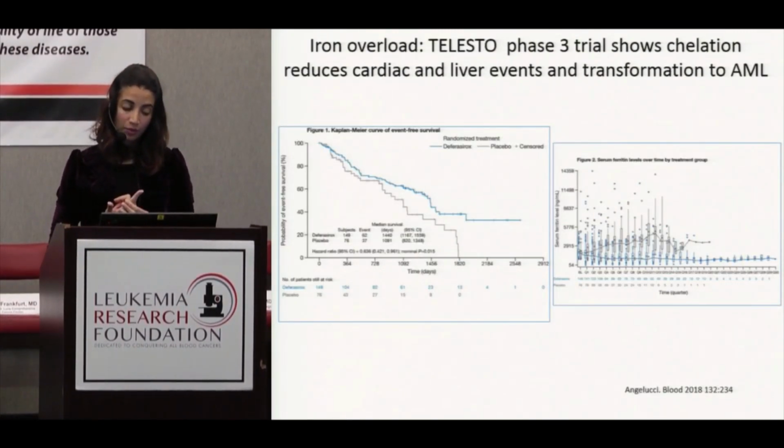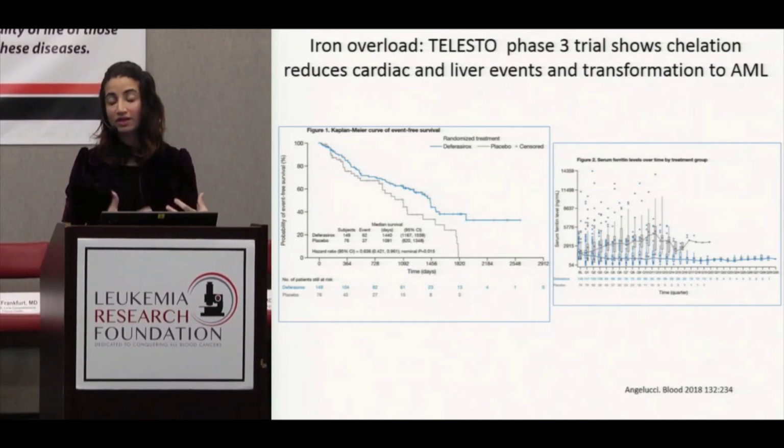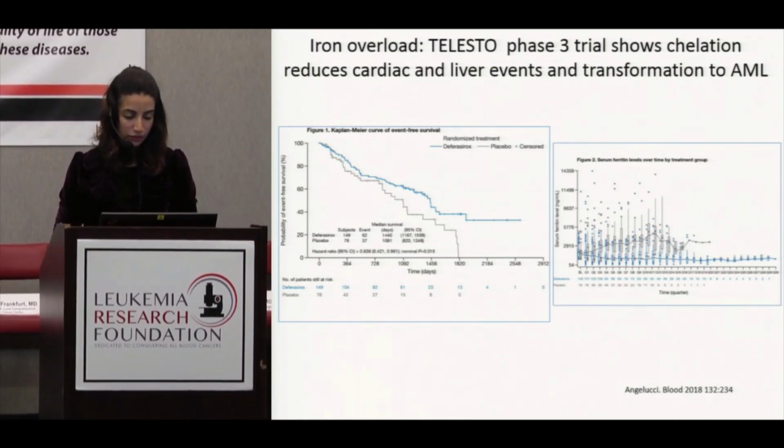Iron overload is an important issue in MDS. I think the jury's been out for a while about chelation. So there's a lot of iron overload that comes with the transfusion requirement of low-risk MDS. In addition, there's also a lot of ineffective red cell production going on at baseline. So a lot of iron turnover, even without the transfusions. So these patients generally have this as a frequent complication, and the iron can deposit in organs like the heart and the liver, leading to long-term morbidity and mortality.